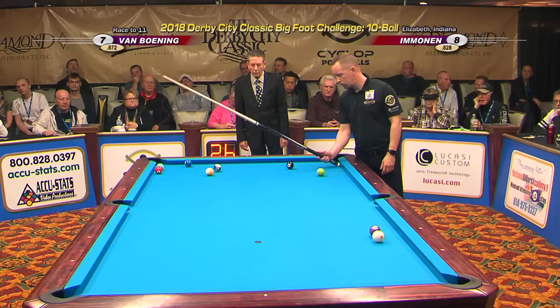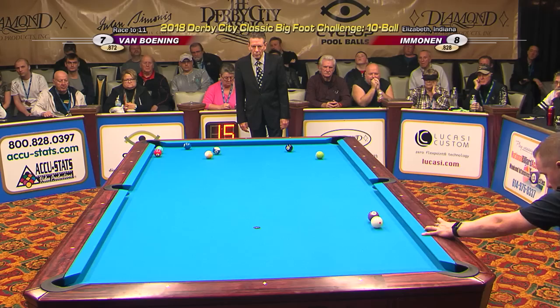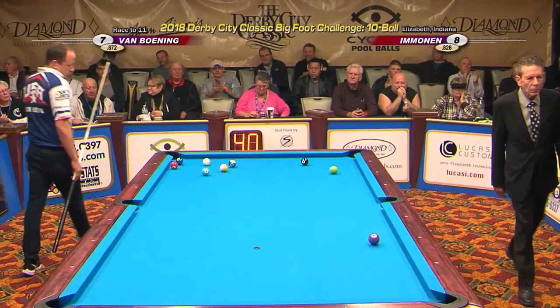Well, what's he looking at here? I'm not sure. He's going to have to masse it one rail to hit it. Not sure what he was measuring there. He's trying to Z it in there. Look at that hit. Wow. Yep. That was a great shot, too. Except he left the bank. Well, the outcome was immaterial. The outcome, but it was a good hit.